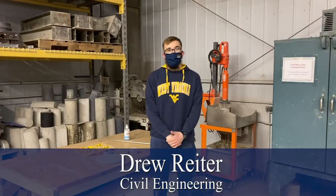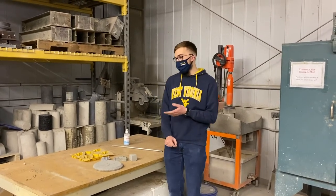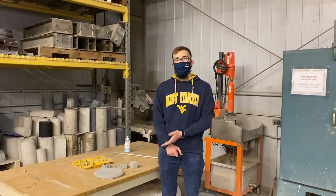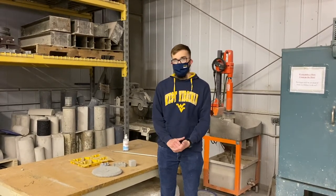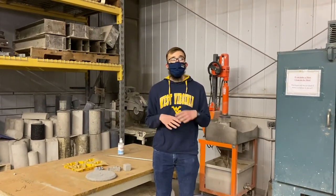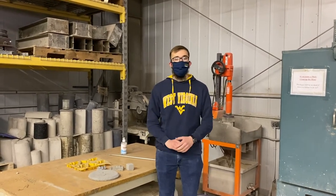Hi, I'm Drew Ryder. I'm one of the Concrete Canoe co-captains, and this is a table where the Concrete Canoe team batches their mixes. So that involves mixing the cementitious materials, the aggregates, water, and admixtures thoroughly, and making cubes in a mold. So the goal is to design a mix that floats on water and has enough compressive strength to support the paddlers, like Maddie had said.